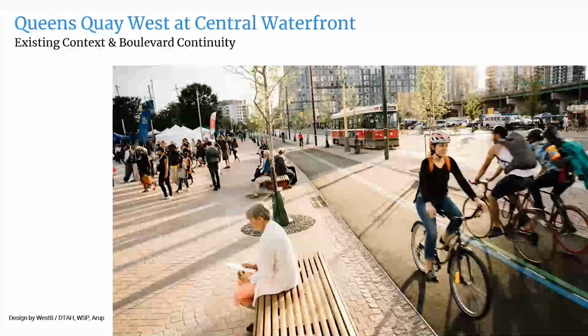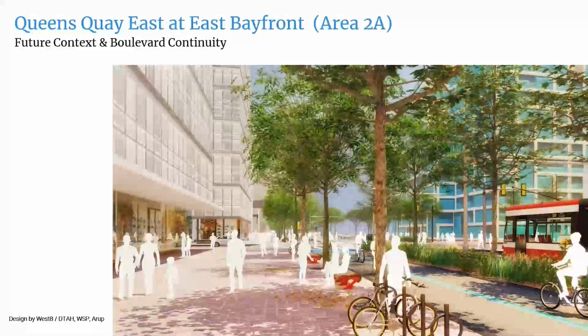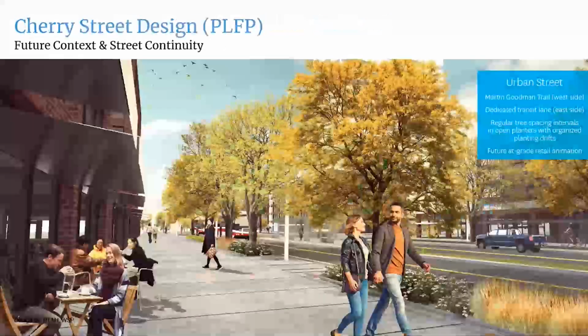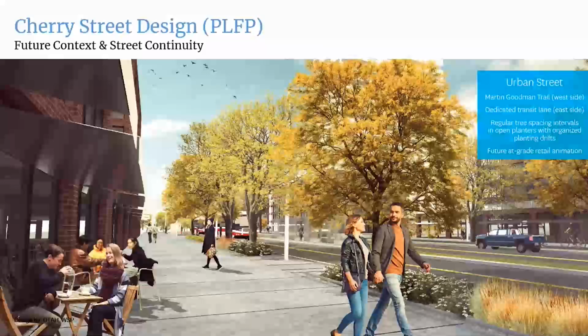And obviously, we want to build on the strong identity that's already been established with Queens Quay West, and continue to build on some of the enhancements that the East Bayfront portion of Queens Quay has already started to do in terms of bringing more ecology and planting to the streetscape, and improving the clarity between the uses, cyclists, pedestrians, and finding a way to continue that identity while still responding to the context of the new district, the River District.